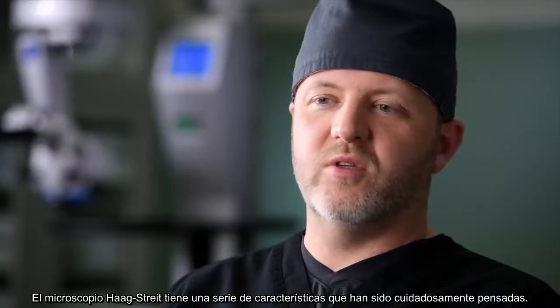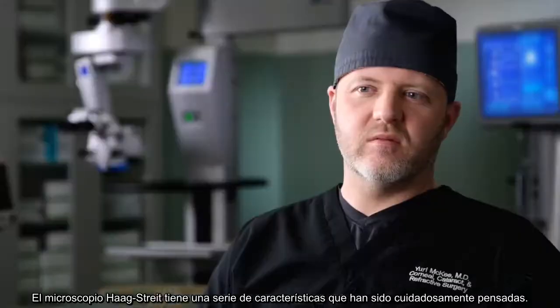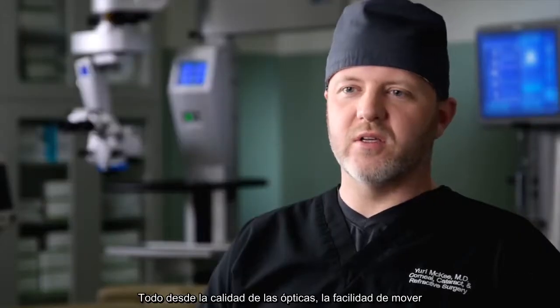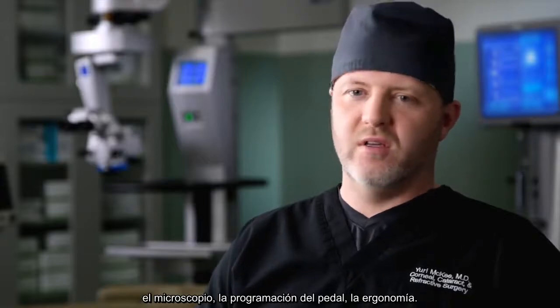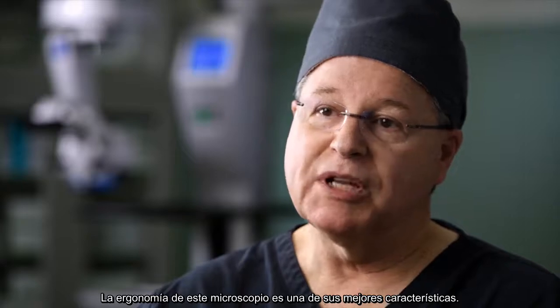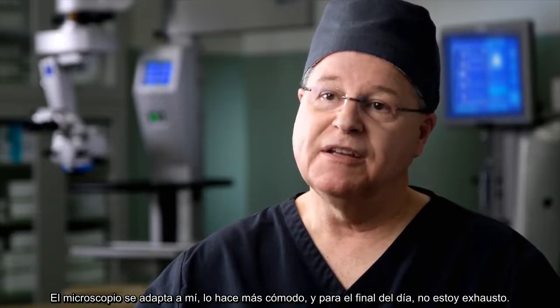The Haag Streit scope just has a number of features that have been just so carefully thought out. Everything from the quality of the optics, the ease of moving the scope, the programming of the foot pedal, the ergonomics. Well, the ergonomics of this microscope are really one of its very best features. The microscope adapts to me. It makes it comfortable, and by the end of the day, I'm not worn out.